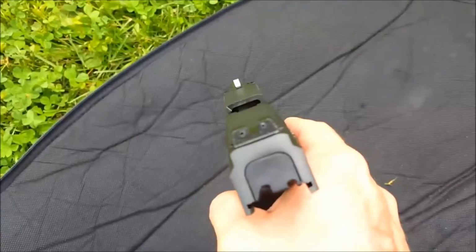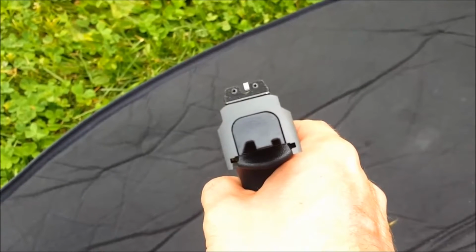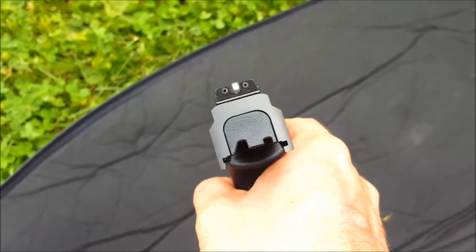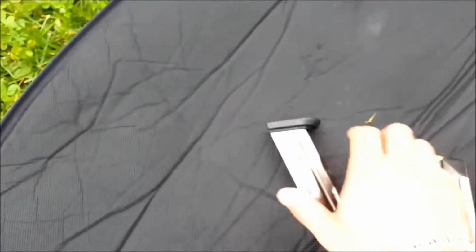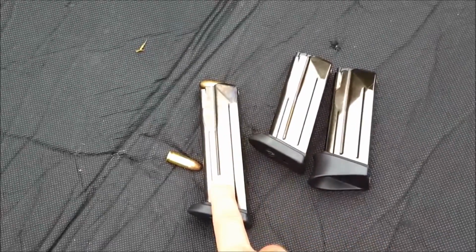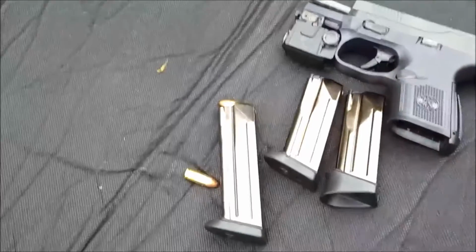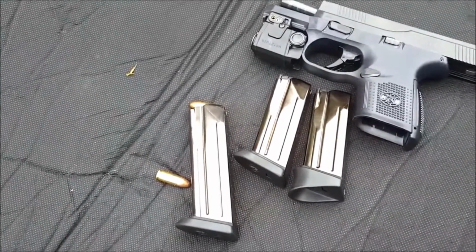Now this one I picked up with the night sights, 3-dot night sights. You can see I did black out the rears just to force your eye to the front. But it came with the factory night sights, and it came with 3 magazines. 2 of them hold 12 rounds, one has a pinky extension and one is flush, and the 17 round. This gun with the night sights and the 3 mags, about $495 before shipping and all that.